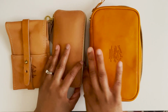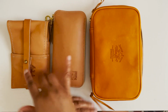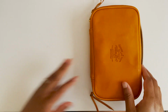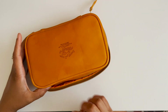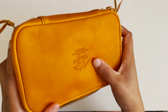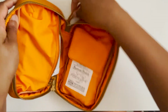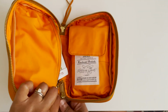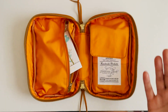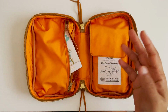And this one may not be showing exactly to color, but this one is the orange. These two are undyed. And it has a little bit of texture. It's not overly smooth. It has some texture to it. And I just love the fact that you can open this all the way and it will lay flat, or pretty close to being flat.